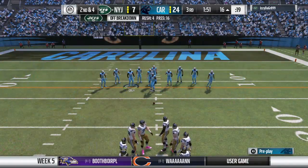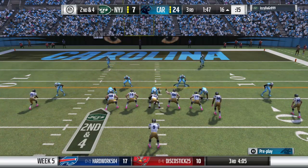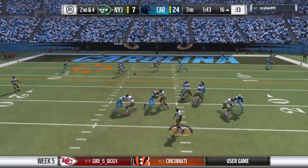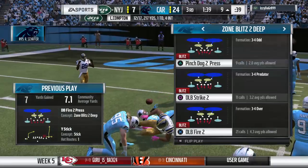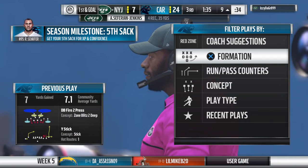And the next snap coming inside the red zone here. Again, he'll drop to throw. That's going to be caught at the 10-yard line. 7 yards on the pickup there, and now they've got it first and goal. And there's a completion to the tight end.